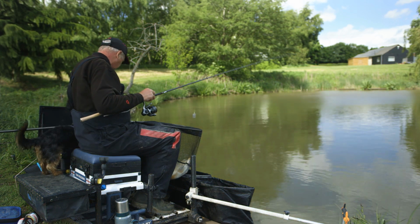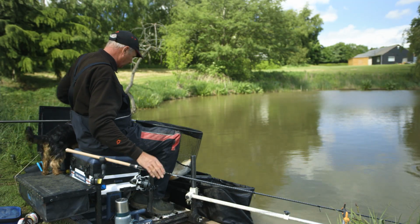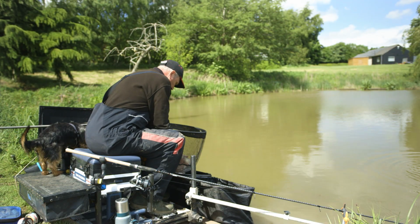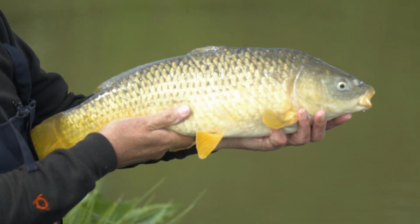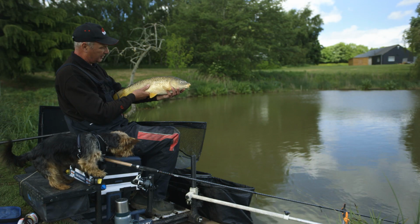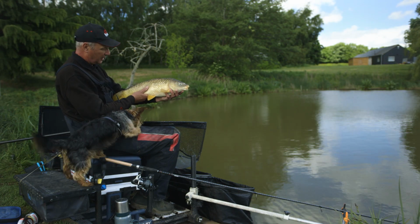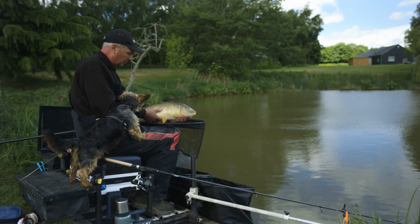Now, you want to have a look, Ben? Come and have a look. Yeah? Come and have a look. Look at that. What a beautiful fish. Look at that. A Glebe common. £9 something, that one. And Ben's come for a look. What do you think, mate? Are you happy with that? Good lad. Come on, let's put him back.